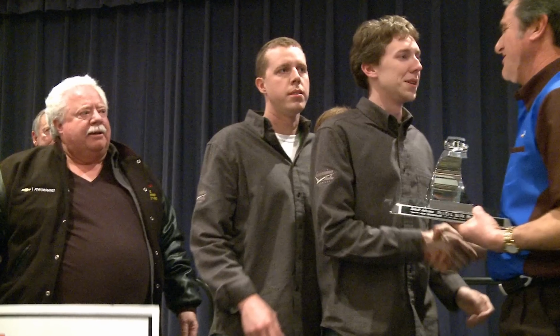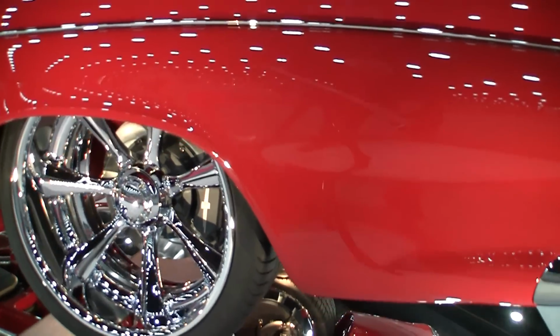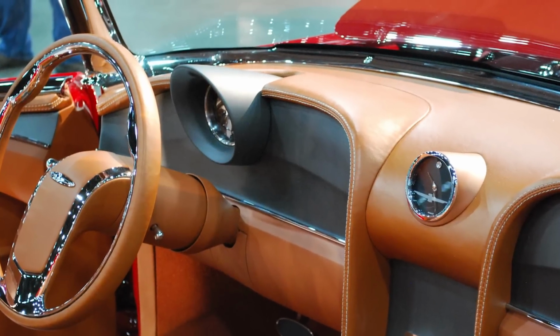He was 19 when he started on this, and he went through and designed everything, to the wheels, custom steering wheel, the seats, the dash. He made the dash himself out of sheet metal. All of this has been his dream or his ideas almost from the start.